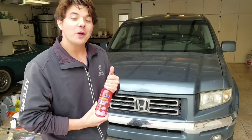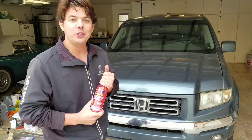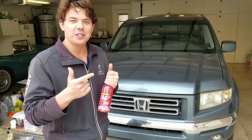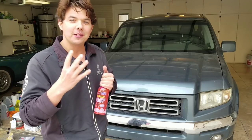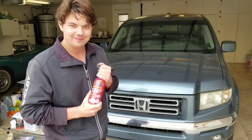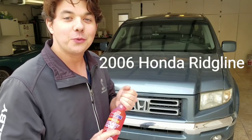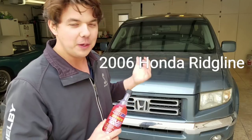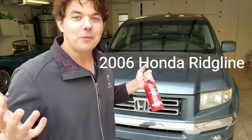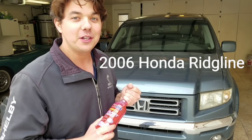On Synthetic Oil Protection, we show how to exponentially protect your vehicle's engine, transmission, and differentials 2 to 4 times better than using OEM fluids. So today we're working on this 2006 Honda Ridgeline. This is the truck version of the Honda. It's a 3.5 liter V6. And we're going to be doing the radiator coolant today, and we're going to be using a very special product.